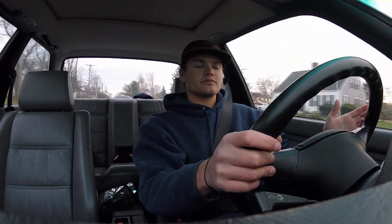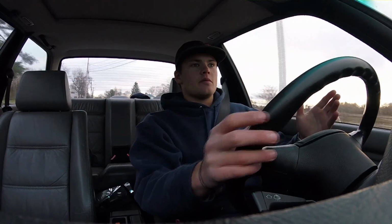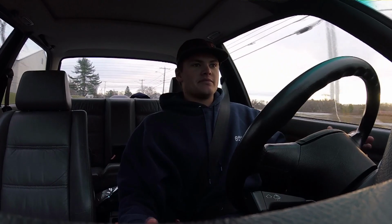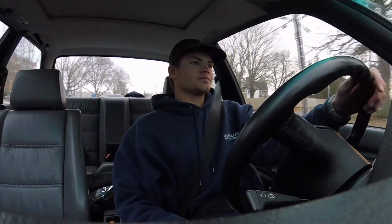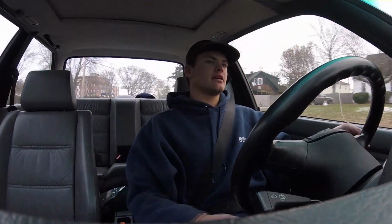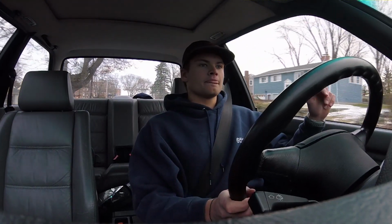I think it's really cool that you can do that while maintaining the full BMW branding, if you want to put it that way. And so the modifications are really big as far as how far you want to go with them.